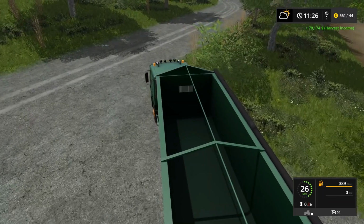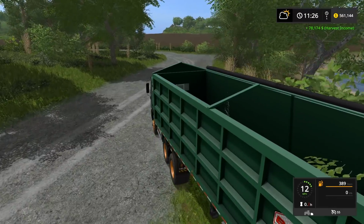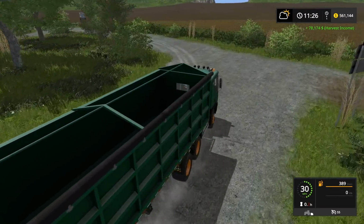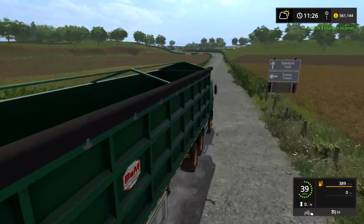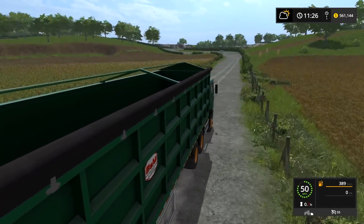Let's head back. Let's see, what else do we have left that's worth anything? We've got a lot of barley, and we've got wheat still. Wheat's kind of our thing, cargo ship right now. Still $1,000. I don't wanna have to go back to the cargo ship, but we might, just because of how much money we can get over there right now. That's a very, very high price for wheat.